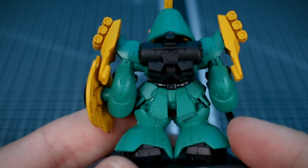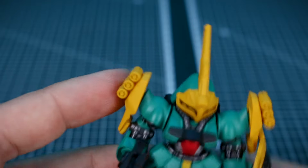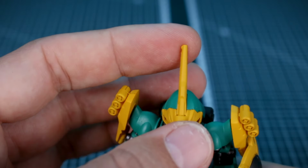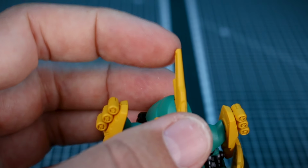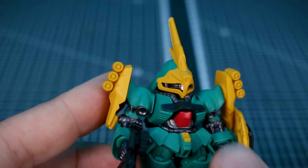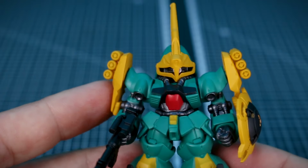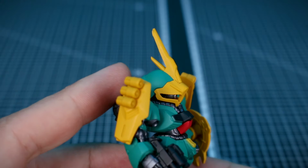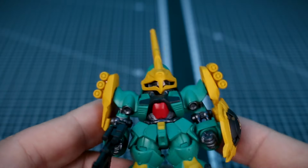So again, painting in some of these details is going to make this look even better. And here on the front, it looks really nice. I have a little bit of flash up there at the top of the crest, so I could try to sand that down a little bit, and then I would have to touch up the paint. It depends on if you really were so inclined to try to fix something like that or not. And again, proportionally, I love how tall the head crest is, sticking way up high like that. It does look really nice.